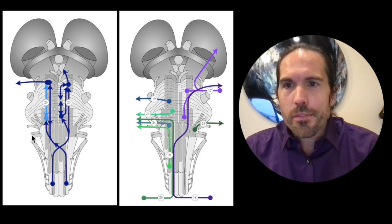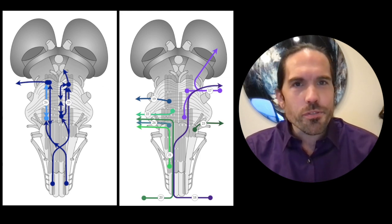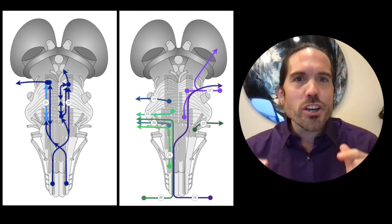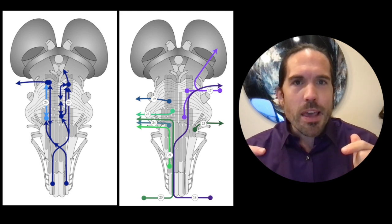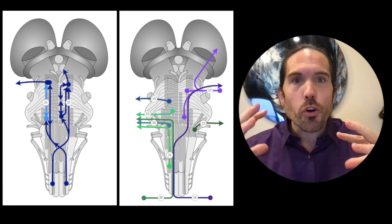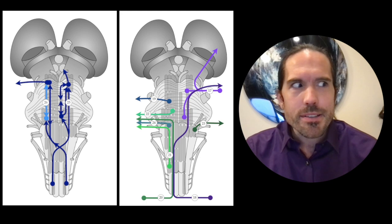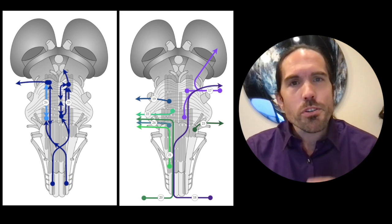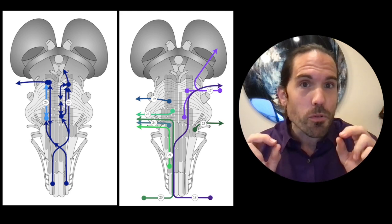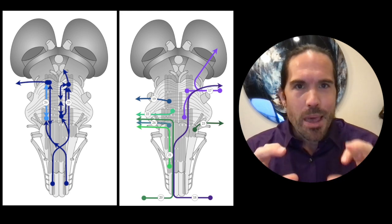The first one that I've got here on the left, fancy term, medial longitudinal fasciculus. Don't worry about the name. In brief, it is a major relay system to make sure that eye, head, and inner ear movements are properly coordinated. Very basic. If you are looking side to side like this, in order to maintain gaze stability, it's important that your individual eyes are moving and able to focus at the exact same pace.